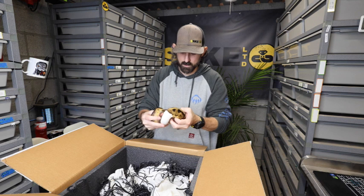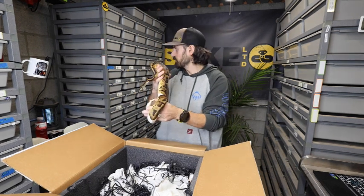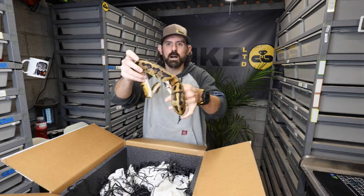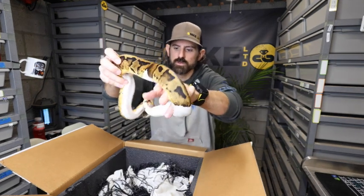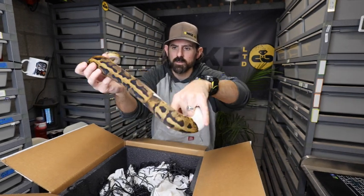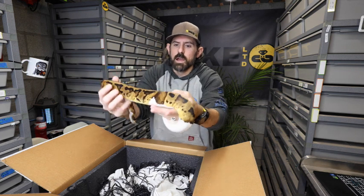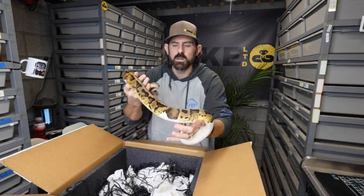All right, this one, I believe, if I remember, I'm trying to remember. I think this is the pied het Desert Ghost. So she is just a pied plain. I think she was actually the biggest female in this pickup. I think she's probably 800 grams or so. Pied het DG.